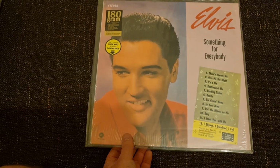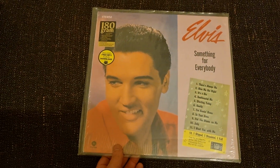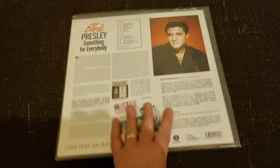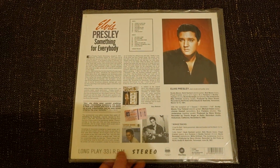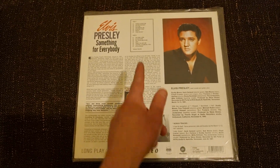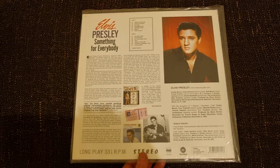The next one is a reissue. Something for Everybody on 180-gram vinyl. On the back, information about the album. So great images of Elvis and the track listing at the top.